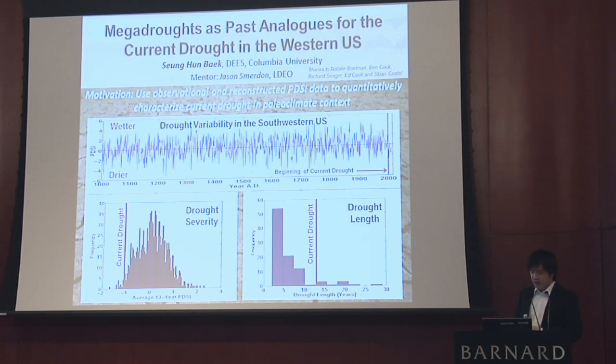And we surveyed drought severity by comparing the last 13 years to all 13-year periods from 850 to 2012 and taking the average of those. And as you can see, it's also a very uniquely dry 13-year period. It's, in fact, the 21st driest in the last millennia.